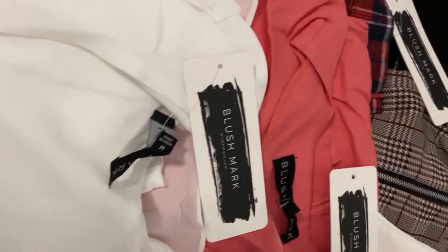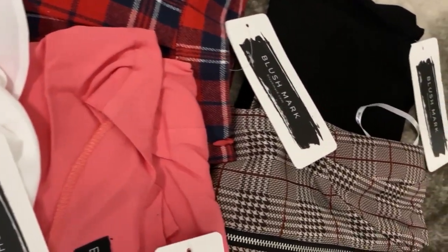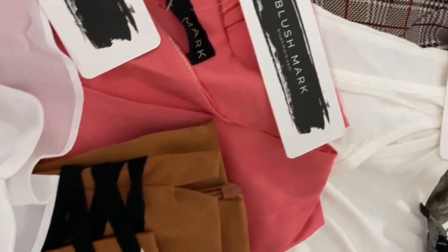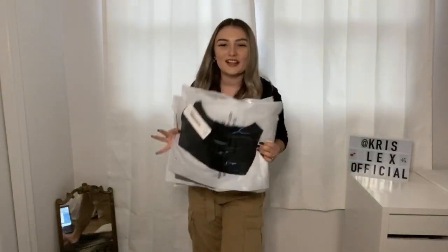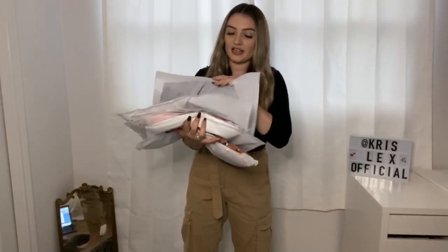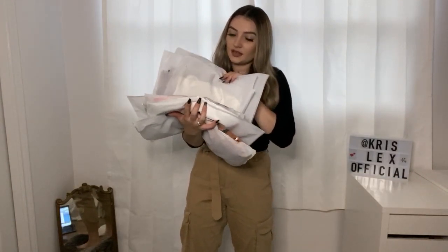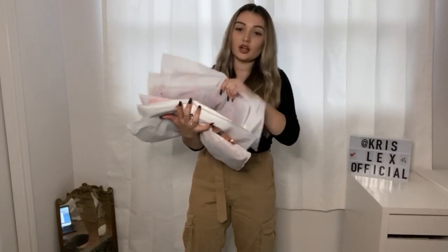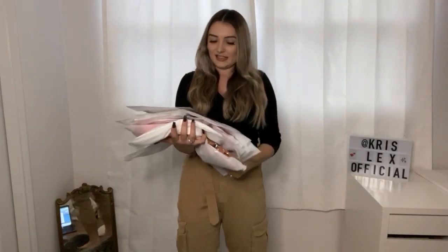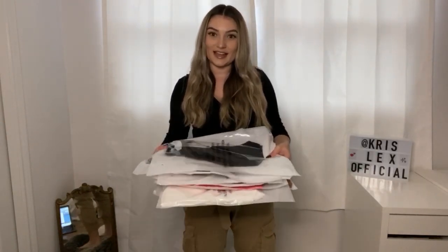This is what they look like out of the packages. So here are all of the Blushmark clothing pieces that I ended up getting in the mail. We have tons of different stuff in here. There's some skirts, there's some shirts, and then there's also, I think, two dresses. So I think I'm gonna just start from the top and work my way down. Let's see what kind of outfits I can put on here.